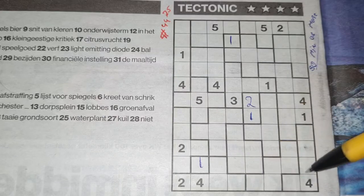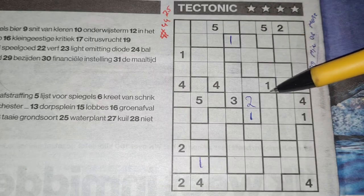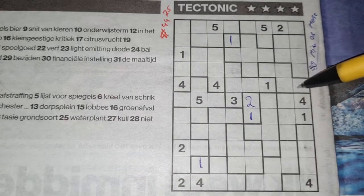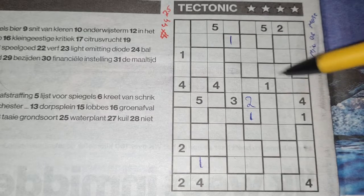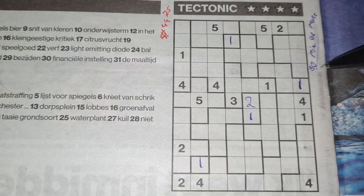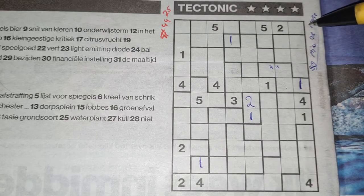Do we have triple boxes here? Let me scan. No. Quadra boxes then. No quadra boxes. Well. Here we have a quadra box. Well, these 3 boxes surround the 1. Can it be a 1? So 1 box left for the 1. Should be here. This box can be a 4. So the 4 could be here, could be there. Okay, only 1 quadra box.